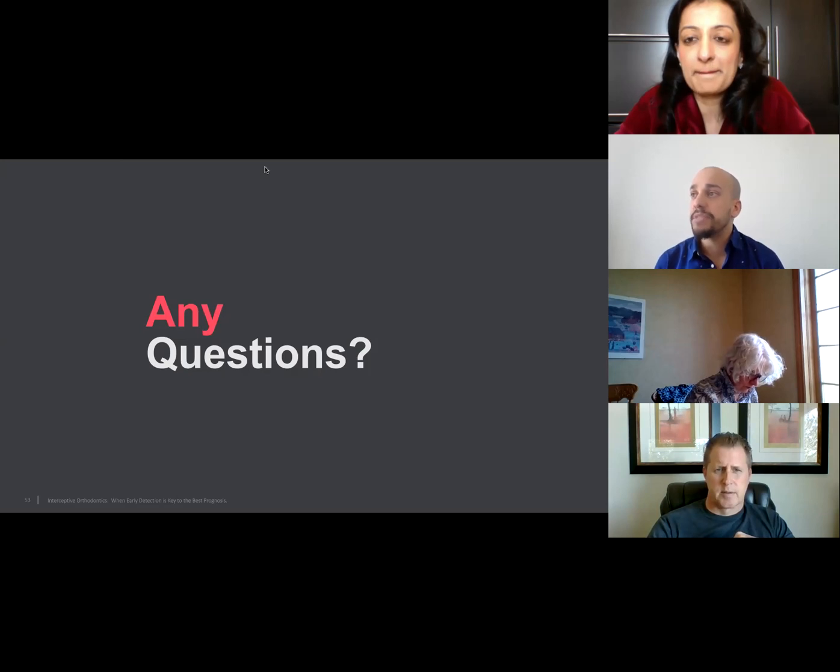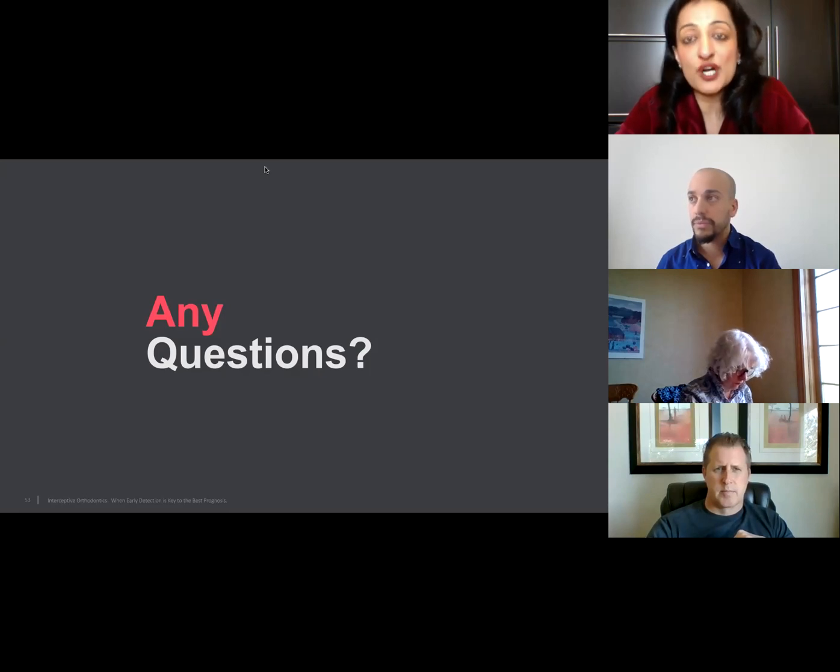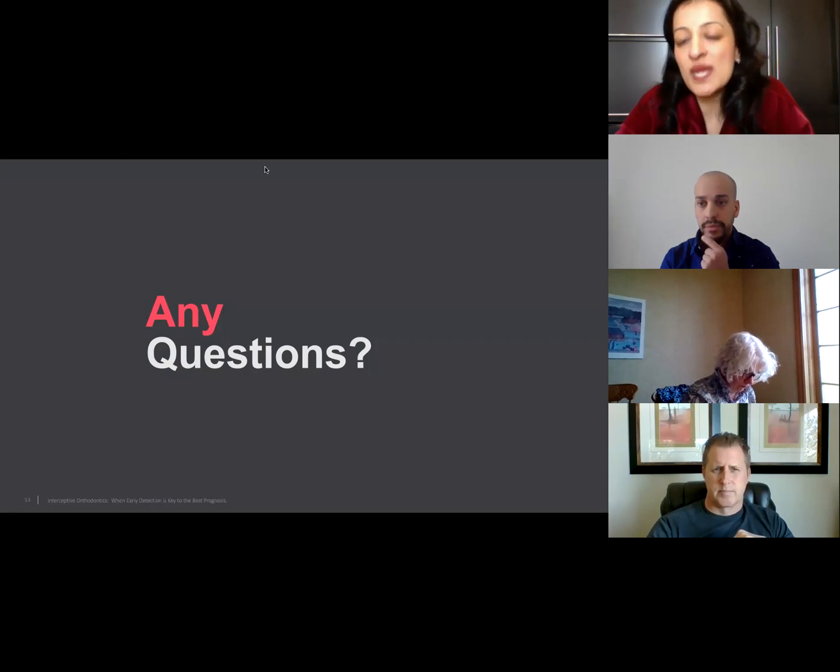The second question is, please verify that in the event of extracting the primary 4 or 5 or both, no space maintainer is required if the upper and lower 6s are in full digitation in MI. Correct. Yes. And I'm going to add to that, that is the recommendation. However, I will always be letting the patient know that I do need to see them regularly, and I want to keep an eye that we're not losing space.